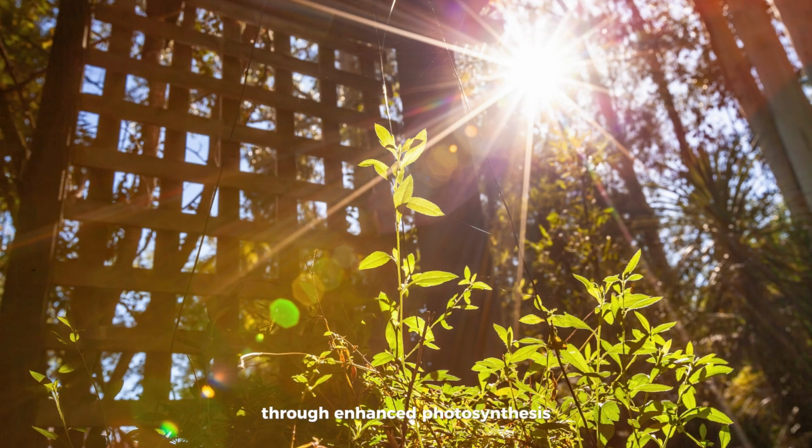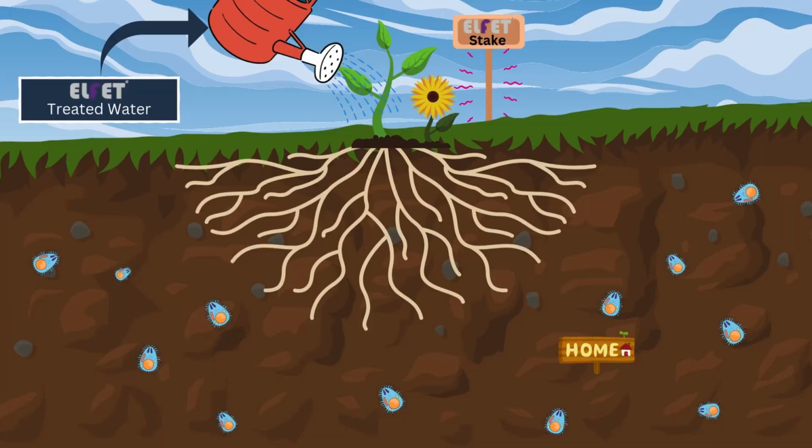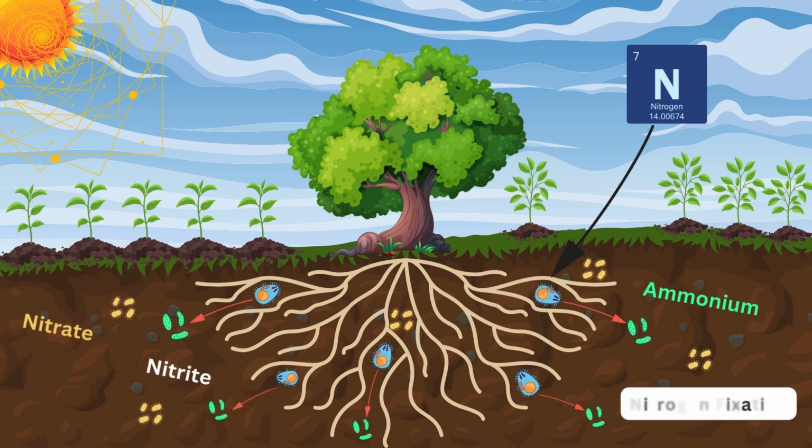Through enhanced photosynthesis, plants generate more sugars and store excess energy by expanding their root systems. This surplus sugar nourishes soil microbes, which are essential for supplying additional nutrients. For example, some microbes extract nitrogen from the atmosphere and convert it into forms usable by plants, such as ammonium, nitrite, or nitrate through a process called nitrogen fixation.